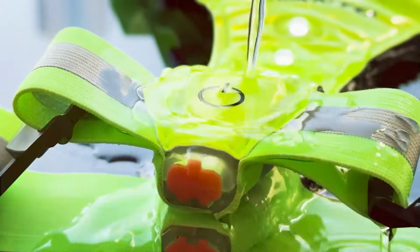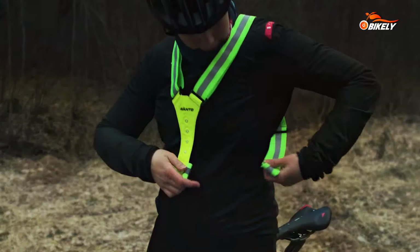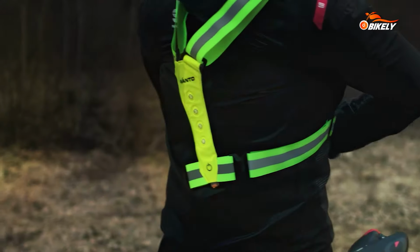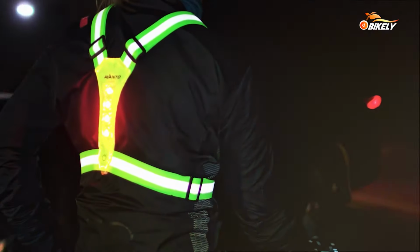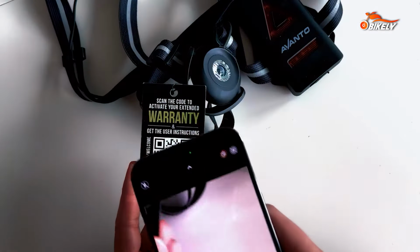The LEDs can be set to steady or flashing modes, making sure you stand out in traffic or on dark paths. Perfect for commuters or serious riders wanting maximum safety, this vest makes sure you're not just riding, you're shining bright, because safety is about being seen.